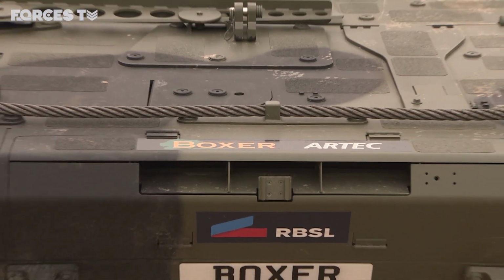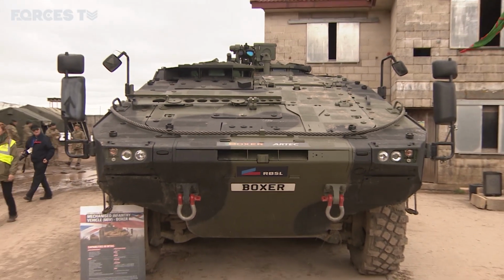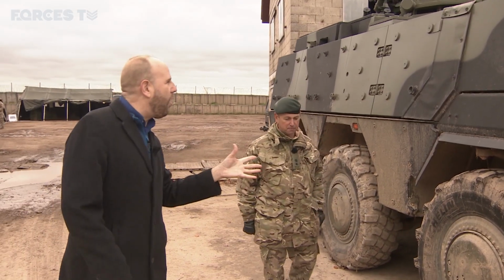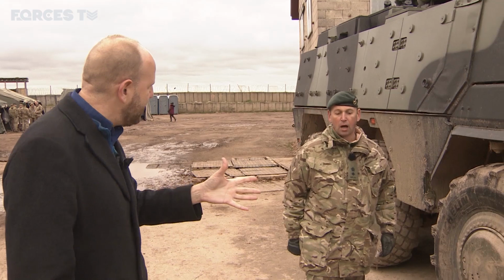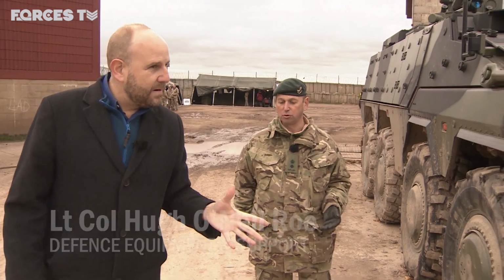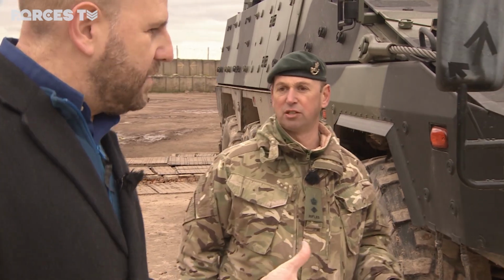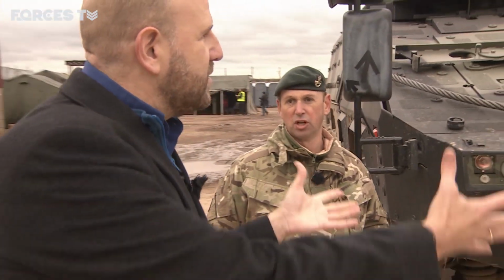This is BOXER, which will be our mechanised infantry vehicle, which we're in the middle of procuring at the moment. So mechanised infantry vehicle, that's what something like Mastiff has been doing. Currently the mechanised infantry battalions use the Mastiff vehicle. They also use the Husky and various other platforms that we procured in Afghanistan, and this will replace most of those. So a mechanised infantry battalion will have about 100 of these vehicles when we've got them.